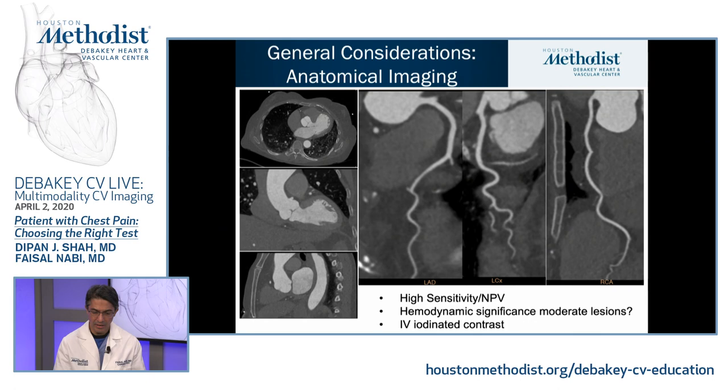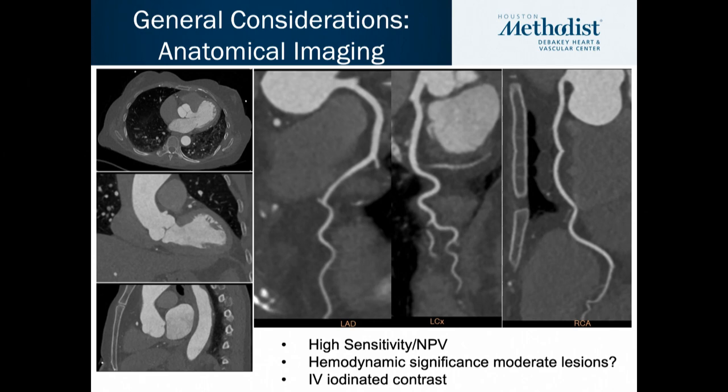And this is a classic CTA that many of y'all have seen. You can see we get morphological images of the chest in the axial, sagittal, and coronal views. You're able to see a large field of view, very high spatial resolution. And then you are able to investigate the coronary arteries individually. And I hope you appreciate in this study that these are completely normal coronary arteries. There's no evidence of atherosclerosis, and no evidence of any coronary artery stenosis.